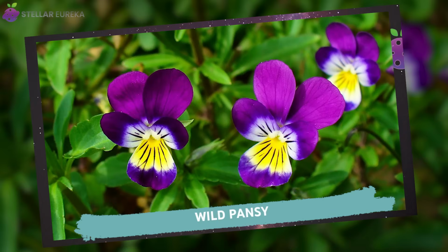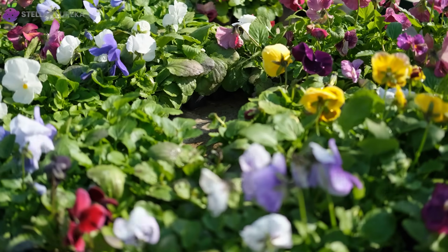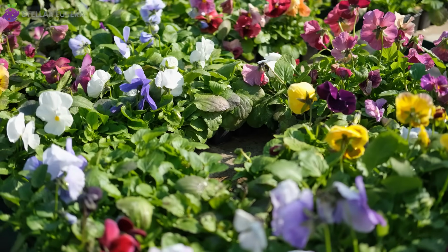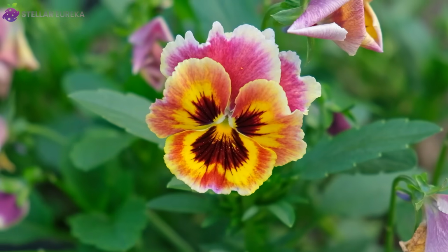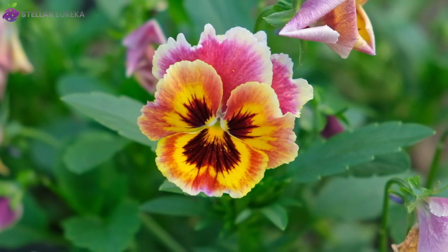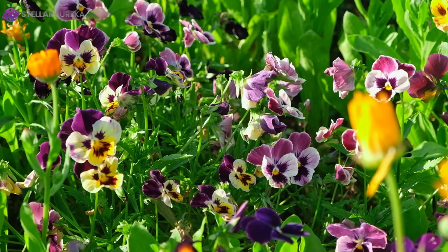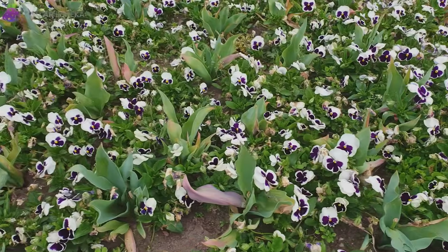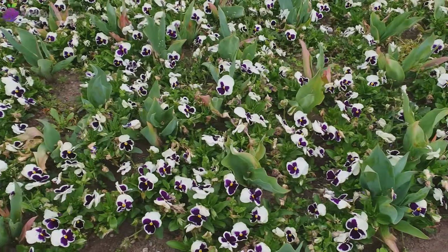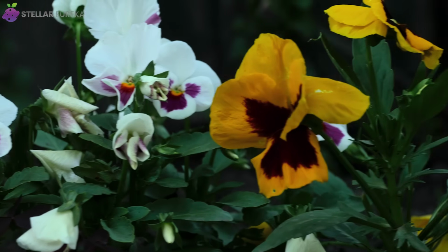Wild pansy. Few flowers have inspired as much poetry, mythology, and romantic symbolism as the wild pansy. Known by an array of whimsical names, Heart's Ease, Love in Idleness, and Jack Jump Up and Kiss Me, this delicate bloom has been linked to love, mischief, and even alchemy for centuries. In Roman mythology, Cupid's arrow struck a wild pansy by accident, giving the flower its legendary love-inducing properties.